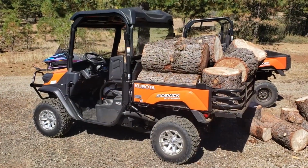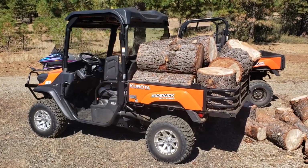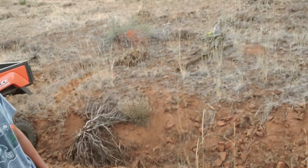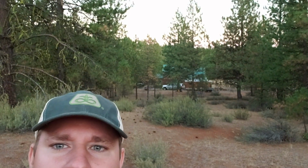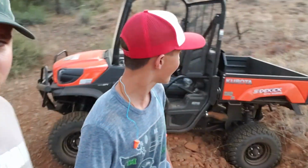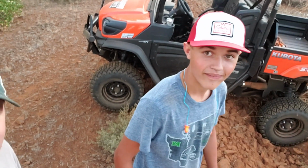Got a bunch of wood in the sidekick with the bed extender. So we're out at the cabin and I decided to take a shortcut back to the cabin. And I drove through this ditch that's supposed to prohibit trespassers from coming. And the cabin is that way. Oops, right there. And the road is over that way. I thought I'd just hop the ditch, but that happened and I got high centered.